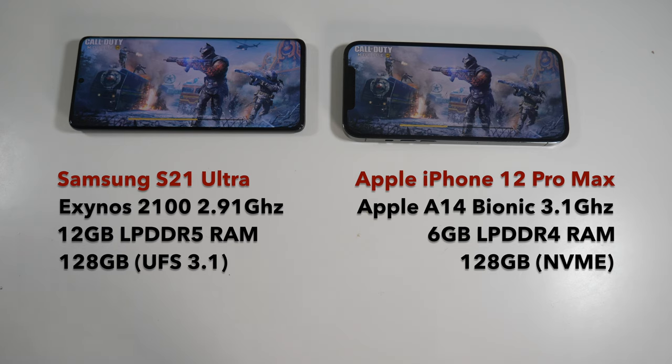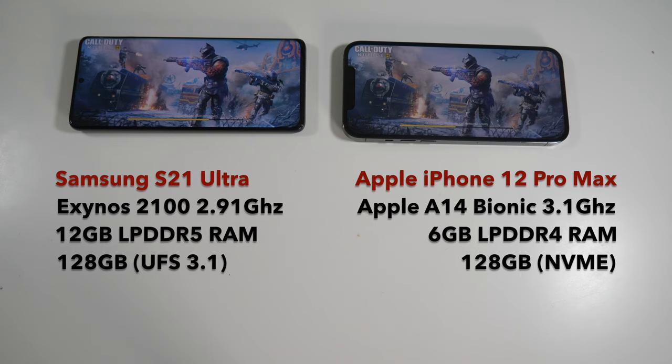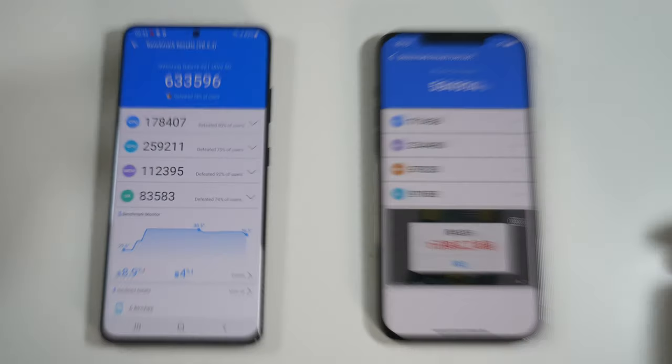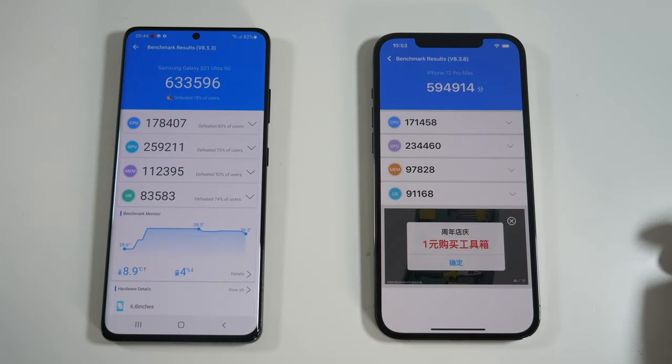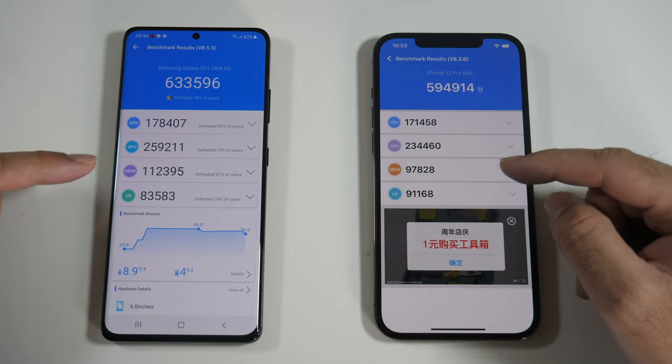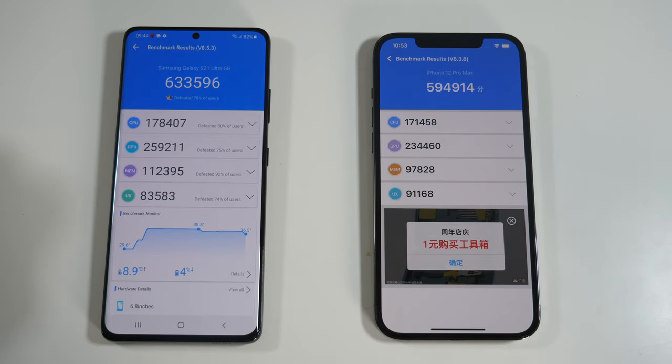So who gets the point for processing power? Well, we're going to have to turn to the benchmarks for this one, as it is a close call. The extra RAM in the Galaxy means better multitasking and slightly better performance when opening and closing apps. But what are the benchmarks saying? So you can see Samsung scored 633K compared to 594K on the iPhone. And the Samsung also wins nearly every single category on this benchmark.